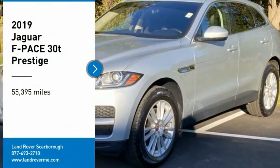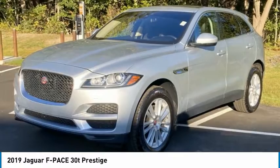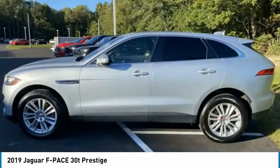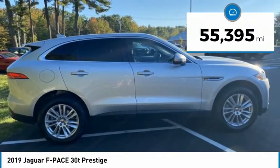Looking for the right vehicle? Check out the 2019 F-Pace. The first Jaguar luxury performance SUV brings together sporty handling and dramatic beauty with everyday practicality and efficiency. This vehicle has less than 60,000 miles.